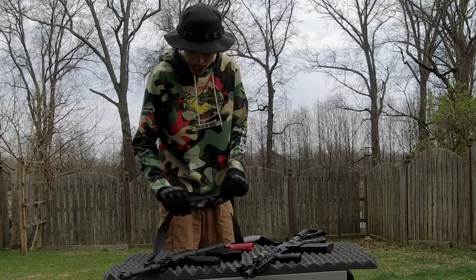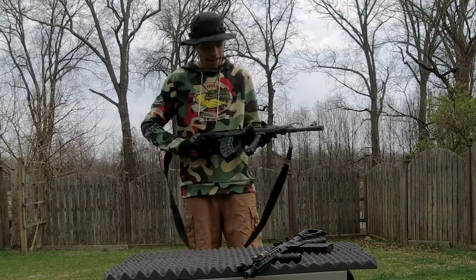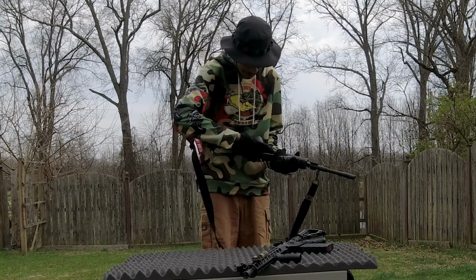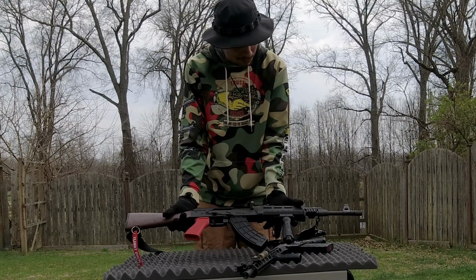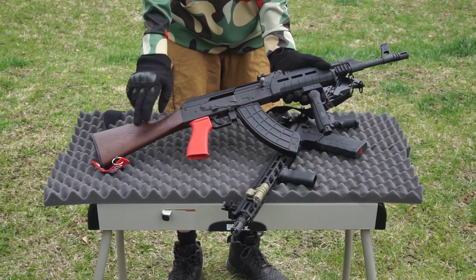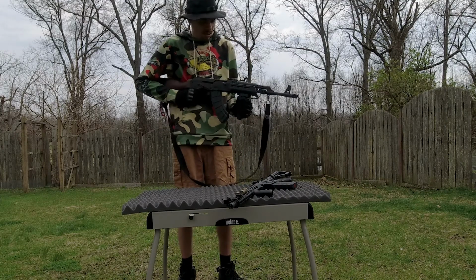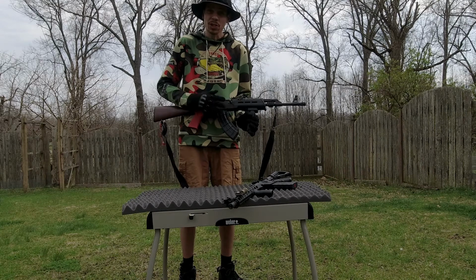So let's just take a look at the AK real quick here. This is the AK. Like I said, not loaded. Everything is cleared. Safety first, people. This AK is the Century Arms VSKA, chambered in 7.62 with MOE furniture. If you've seen the last video, you know I will be getting the foldable stock for this. This weapon is a lot heavier than the AR model. It's very durable. The AKM model is known for its durability.